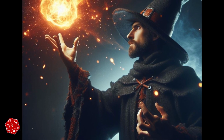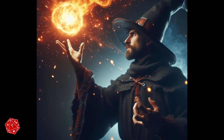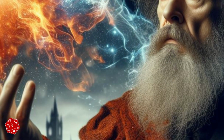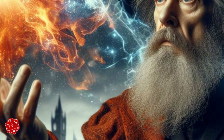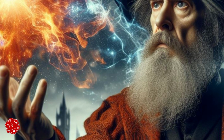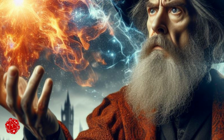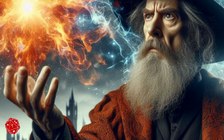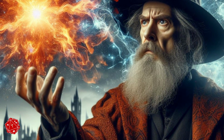Cultural influence: Firebolt has become an icon in D&D popular culture, recognized even by those who have never played the game, thanks to its representation in various media. Variations: some D&D campaigns and settings introduce variations of Firebolt, such as elemental firebolts that can have additional or different effects depending on the nature of the element. These fun facts show how integrated Firebolt is in the D&D experience, both as a useful tool for players and as a cultural element of the game itself.